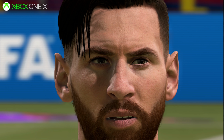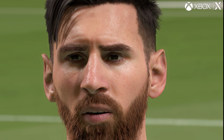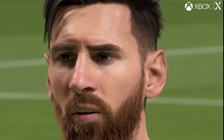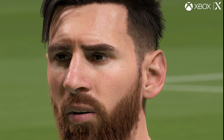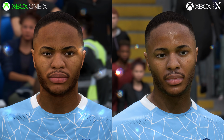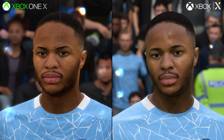And having multiple passes, multiple layers to the skin, the subsurface scattering, it diffuses the light in a more natural way. And on top of that, you get this kind of specular layer on top, which lets you see the droplets of rain on their brow. And in rainy scenarios, it'll build up over the course of a game.